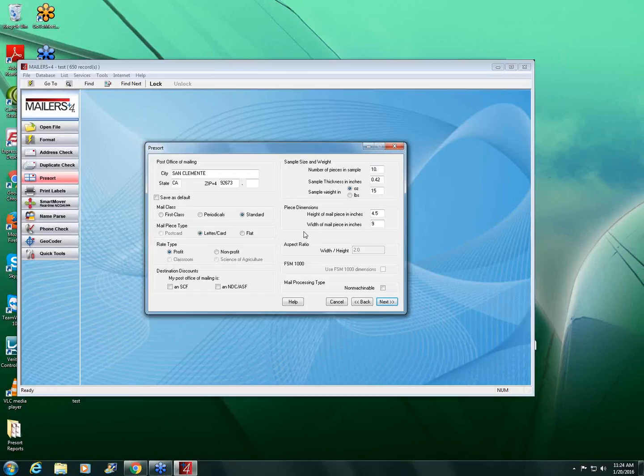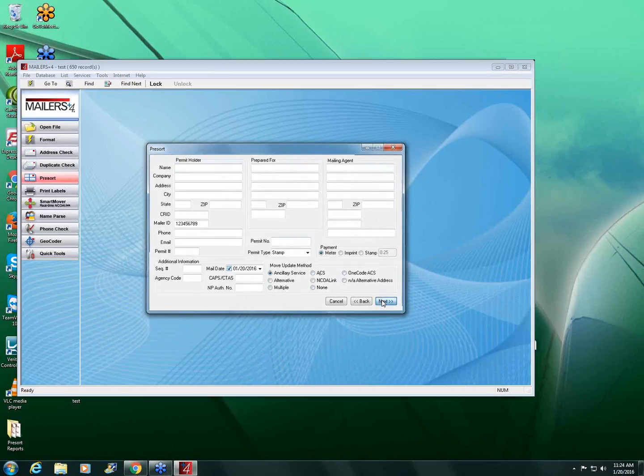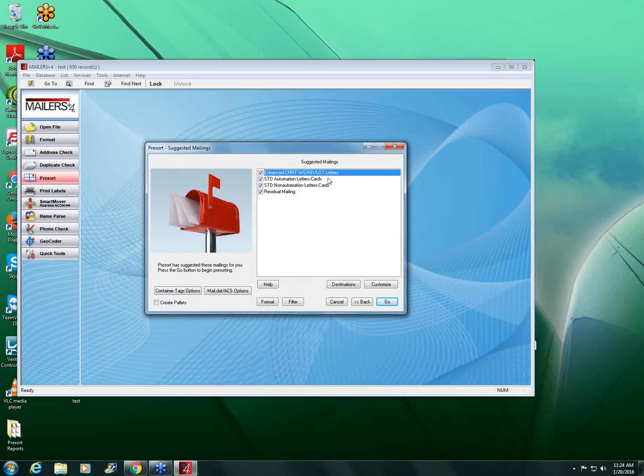You can enter your dimensions so it calculates the number of pieces per tray. Here you can enter your information so that it prints out directly on the form electronically, and options to indicate the change of address services you've done. The software will always try for the cheapest rate at things you can possibly get, and then if there are any pieces left over that didn't fall into that category, then it will try for the next cheapest and the next cheapest, all the way down to residual mail, which is any piece that could not qualify for any discount at all and would go at full price.